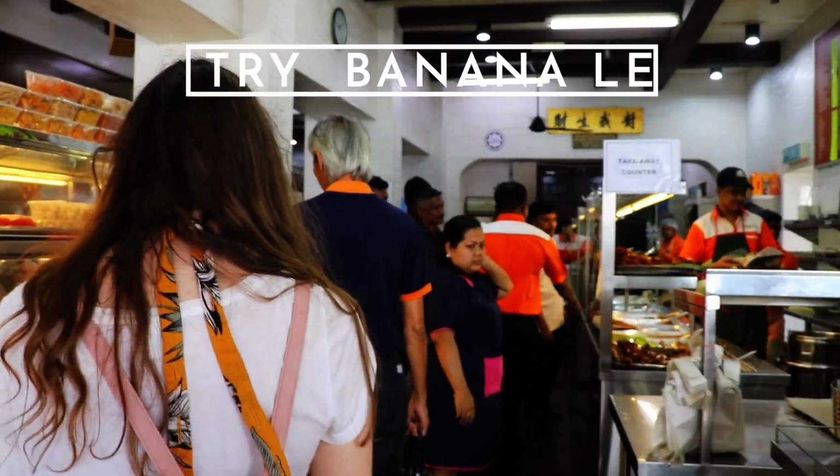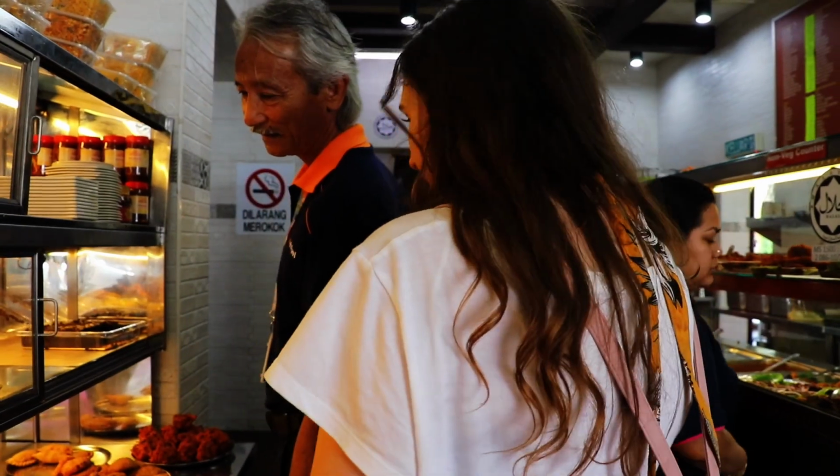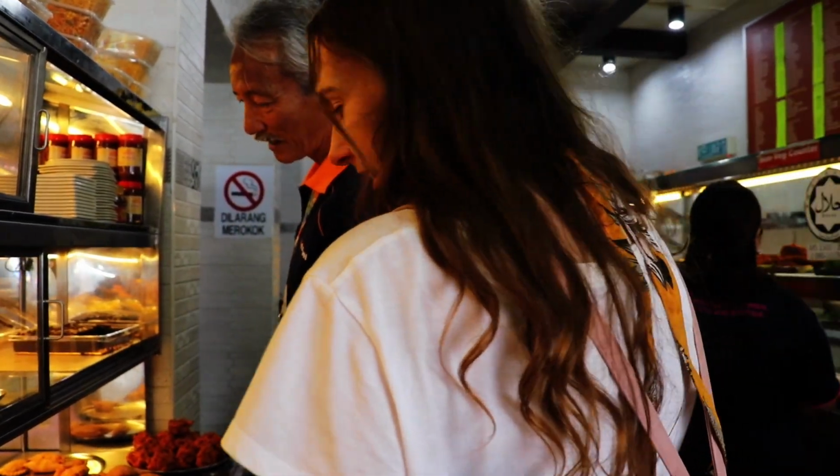And after all of that adrenaline, you are probably gonna be starving. And what better way to satisfy your hunger than by heading to Little India to try some local dishes. As you walk down the streets of Little India, your mouth is literally gonna be watering as you walk by all of the open front restaurants cooking up delicious things that just smell so good.